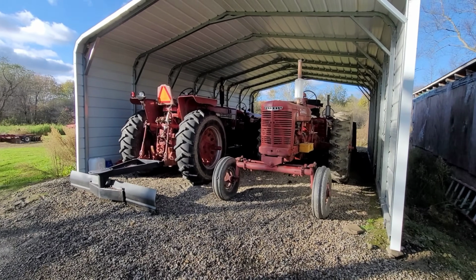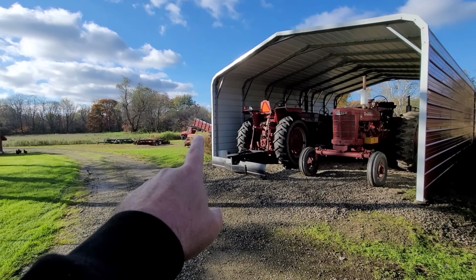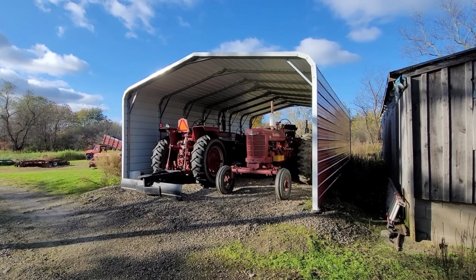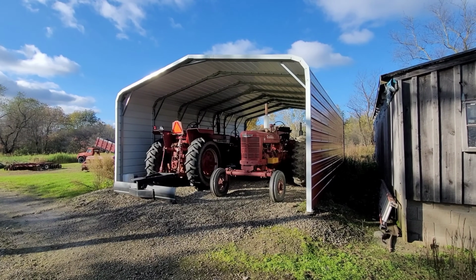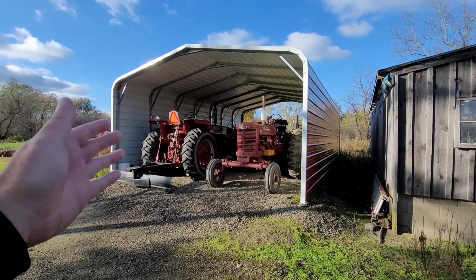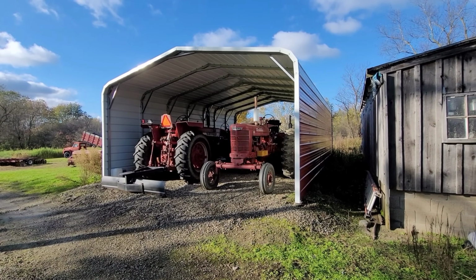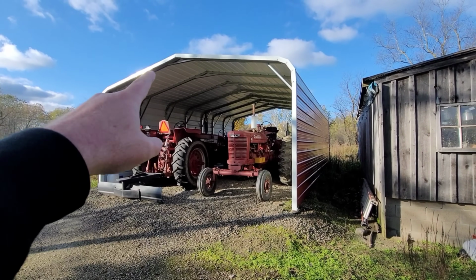The reason I've been waiting to put another building up for the grain truck and the combine and probably some implements is because I wanted to see how this performed in our rugged weather, mainly how it would hold up to the wind. And we've had several days where the winds were 60, 70 miles an hour. I guess I shouldn't say several, but a handful, 6, 7, 8 days where the winds were up there. This didn't budge.